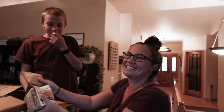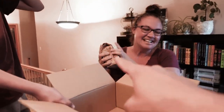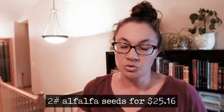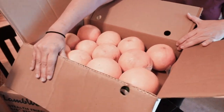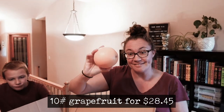The alfalfa seeds are so special that they get their own box. Super excited for alfalfa seeds. We've been doing alfalfa seeds, and everybody loves them. They're our favorite sprout. So we got 2 pounds of the alfalfa seeds for $25.16. Next is one of our regular purchases, 10 pounds of grapefruit for $28.45.